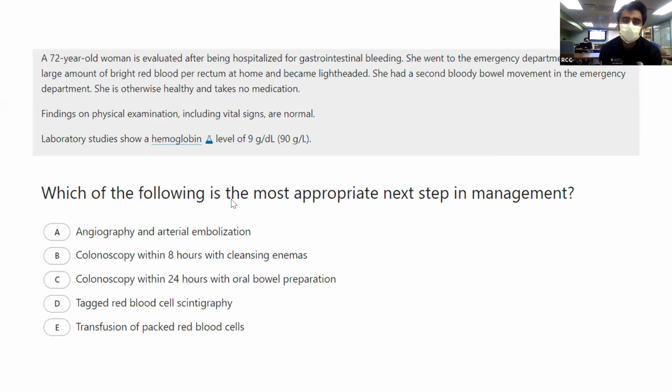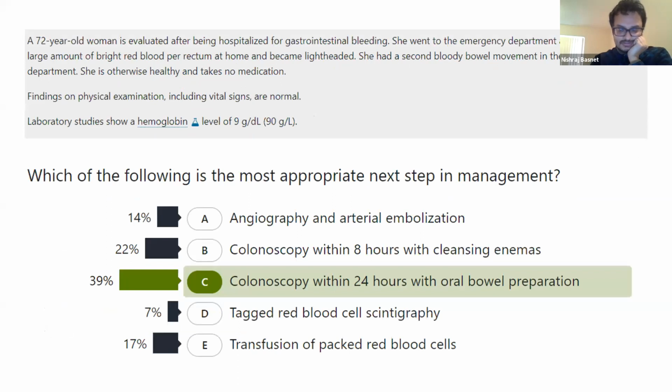I think I'd go with A, just because it's a large amount, bright red, and acute as well. All right. Do you want to change your answer now? Yes, I'd say colonoscopy. Okay. So this patient is having a GI bleed, and colonoscopy is the choice here, but it's basically trying to ask us, what sort of colonoscopy do you want to do?